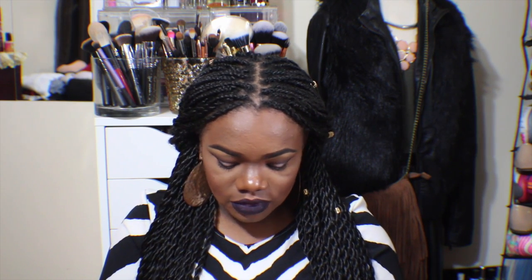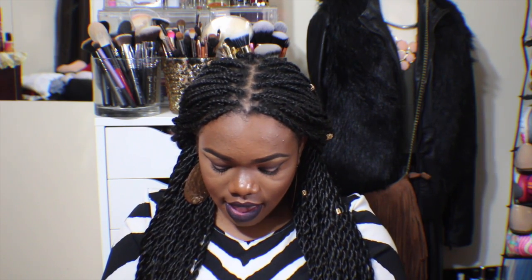And then the next one that I got is Potion. That's what I'm wearing on my lips today. Potion from Anastasia. So yeah, love this color. It's just a dark purple color, as you can see. And I am really enjoying this color. And that's what I got from Anastasia.